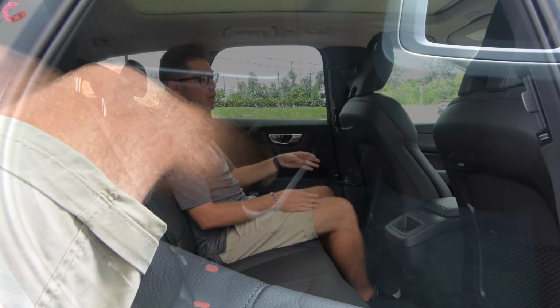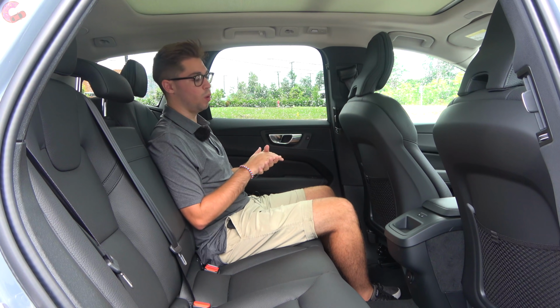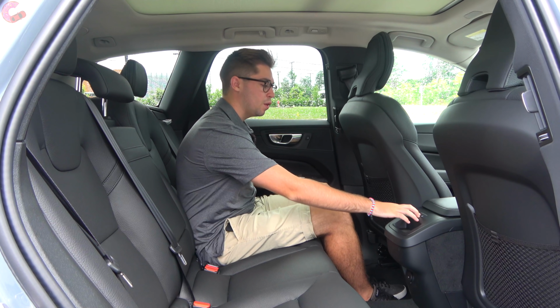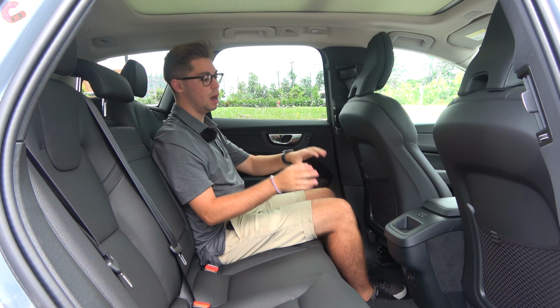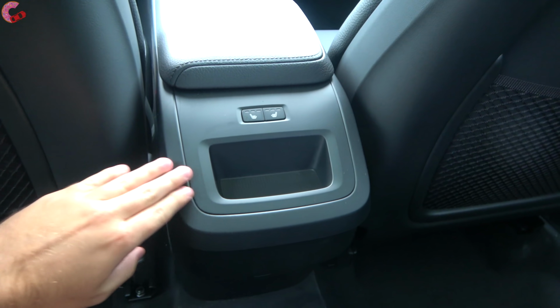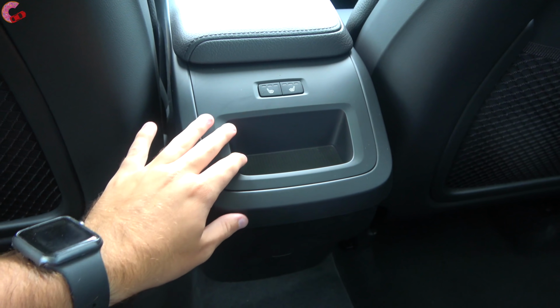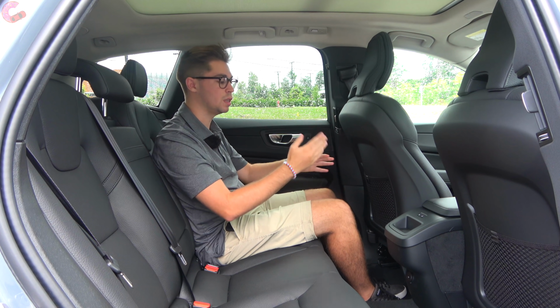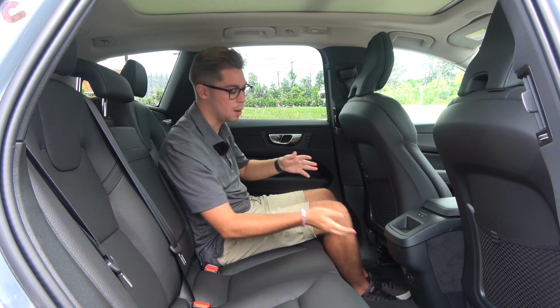Now, they also have thrown in quite a few nice features as well. So up here on the top, we have 3-stage heated rear seats, even on this Momentum trim level that is optional. Also, I want to point out this little hole right here would be 4-zone climate control on the higher end models like the R Design and Inscription with the optional package.